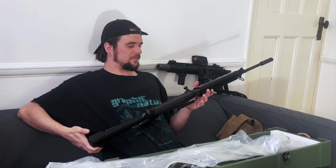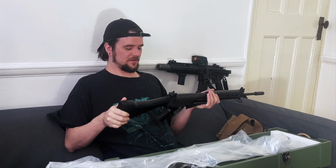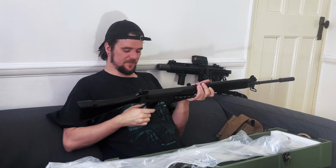Wouldn't have been worth it for VFC to import a shitload of them and then put them on, and then that cost trickle down to you on top of already paying out the nose for the replica itself anyway, when you can just get these butt pads from a surplus shop for like £5. So, but yeah, the stock feels nice. The pistol grip feels nice.